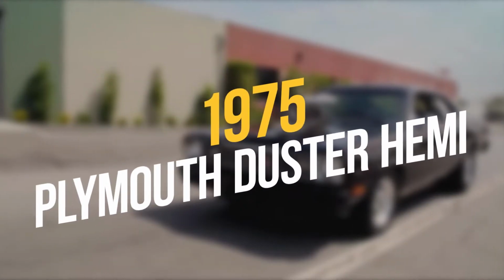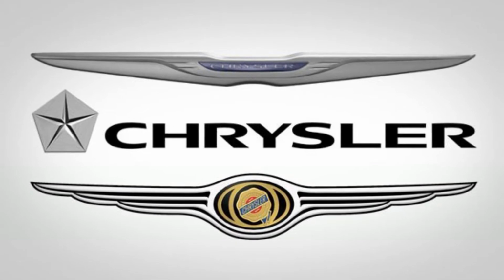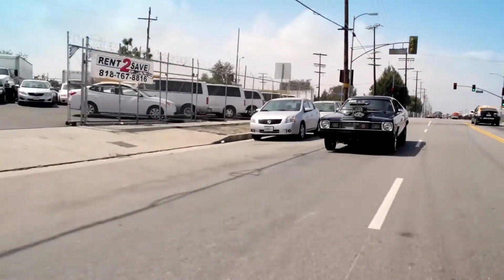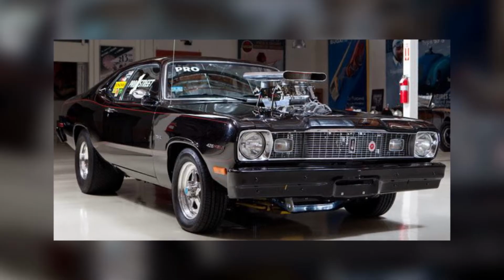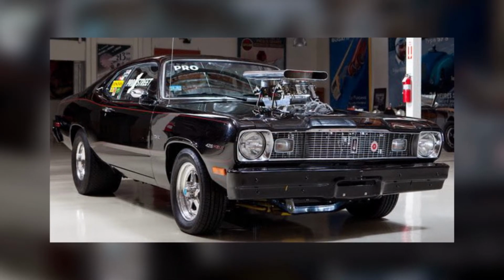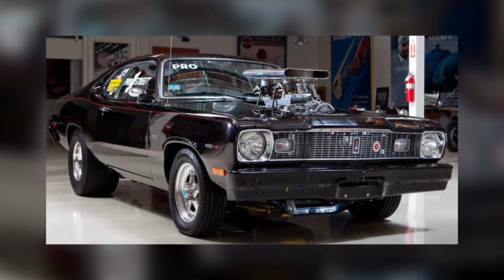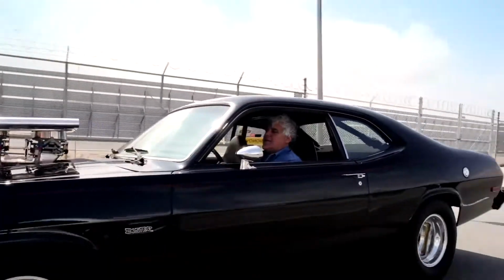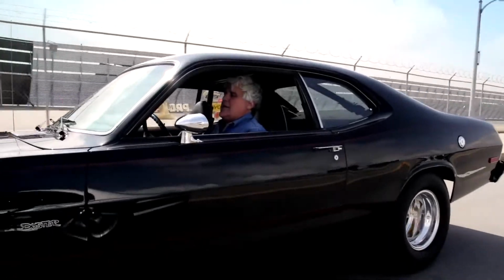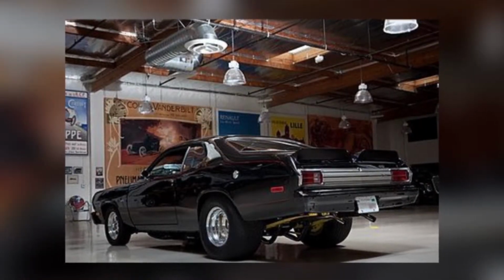Number 6. 1975 Plymouth Duster HEMI. Made by Chrysler Corporation, the original Plymouth Duster is a semi-fastback two-door coupe version. The 1975 models were mostly unchanged from the previous 2 years, with some exceptions. A new grille with the return of the Plymouth three-pointed spear affixed to the grille's center, catalytic converters were added to 225 Slant 6 and 318 V8 models, due to the addition of a secondary air injection system.